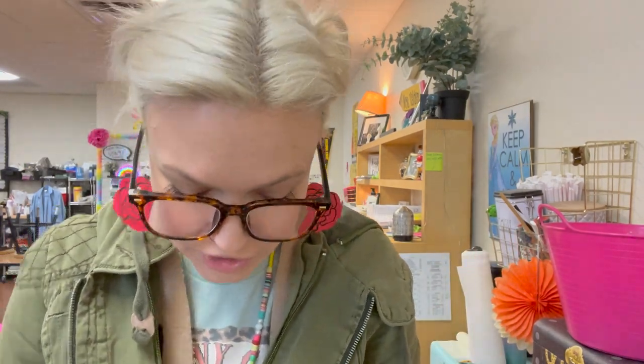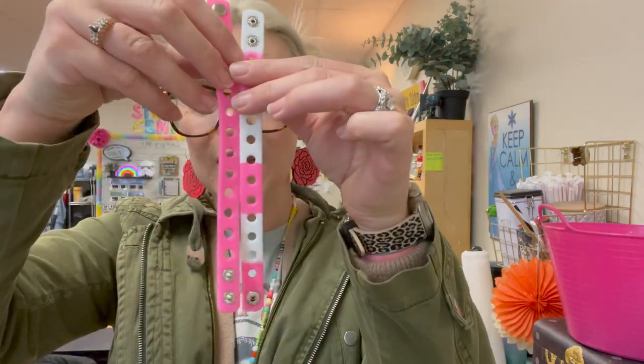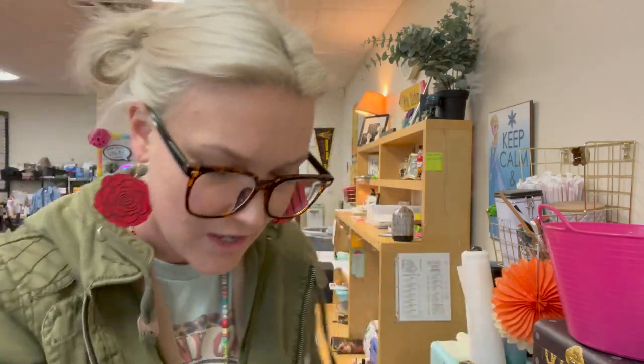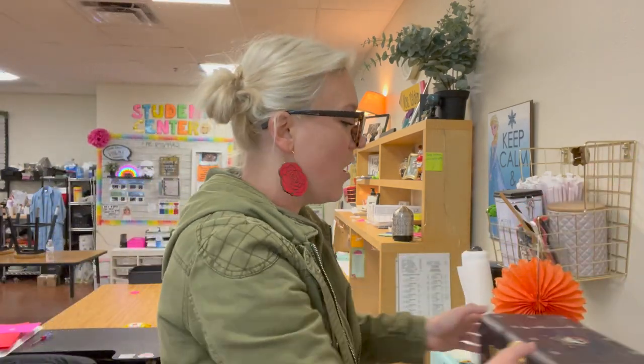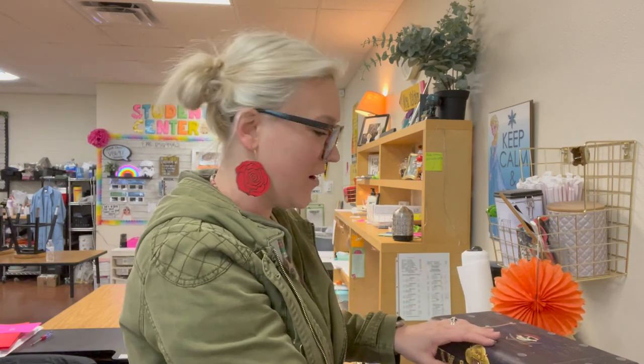So I saw on this TikTok that I follow, Learning is Magical, or Magically Learning. I'll have to put the link right here. But she was showing how she bought Croc charms for her treasure box. And I absolutely love the idea because my kids are obsessed with Crocs. But some kids don't have them. And so she was showing that she actually purchased these Croc charm bracelets. So I actually went and spent a little bit of money to update my treasure box.